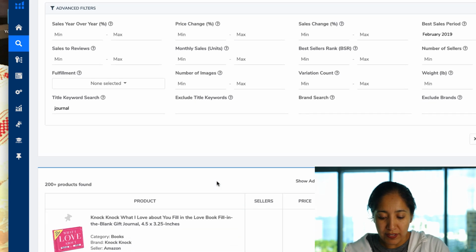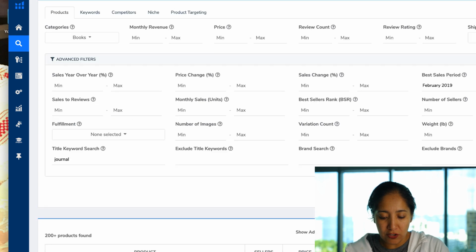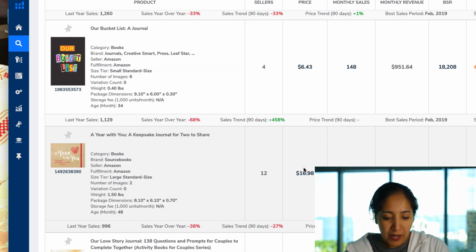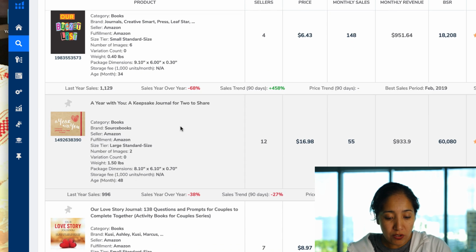Let's go and order this. I don't even think I put this in order, but let's see what makes the absolute most amount of money in this actual niche. And it is going to be that I Love You book. And yeah, I did order it out, so it looks to be working just fine. A bucket list. The bucket list book seems to do well. We've seen that's the second one we've already seen. A Year with You keepsake journal.